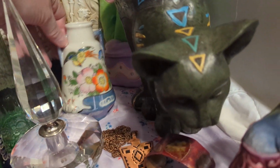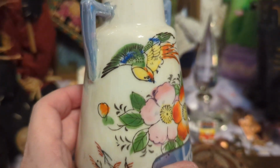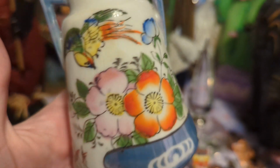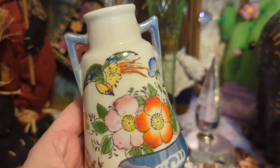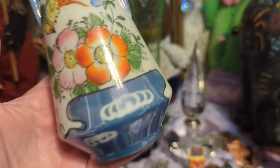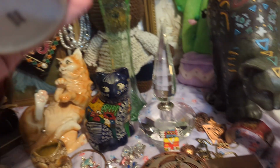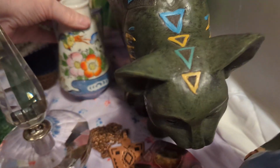Then back here, this is an old lusterware vase. It's made in Japan. It's got this beautiful, pretty bird, some beautiful flowers. Are they poppies? I don't know. It does say made in Japan. I love the blue. Don't find the blue lusterware as much as I find the orange, so I was happy to get it. I love the handles. This is really cute. Love that.